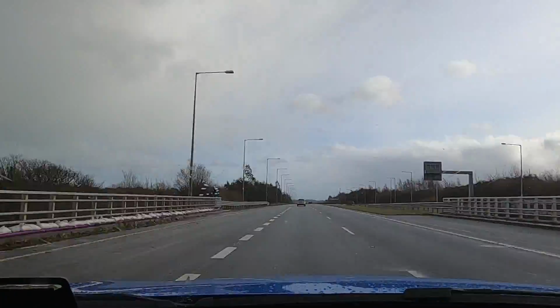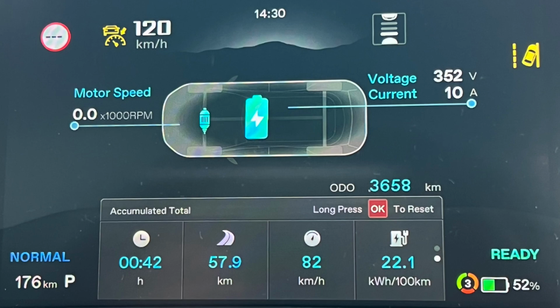So I'm about 50 or 60 kilometers into my motorway journey, and it has to be said it's not as efficient. I'm getting a little bit over 22 kilowatt hours per 100 kilometers. I've been sticking to the speed limit and actually going up to 120 kilometers per hour when it allows me. And to be fair, it would be the same in a diesel or petrol car. Your efficiency drops once you go over 100 kilometers per hour.